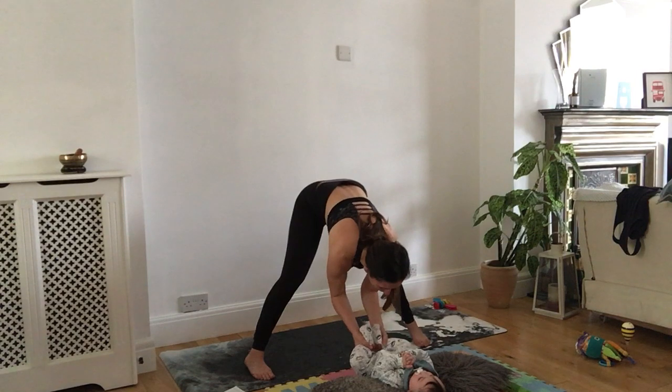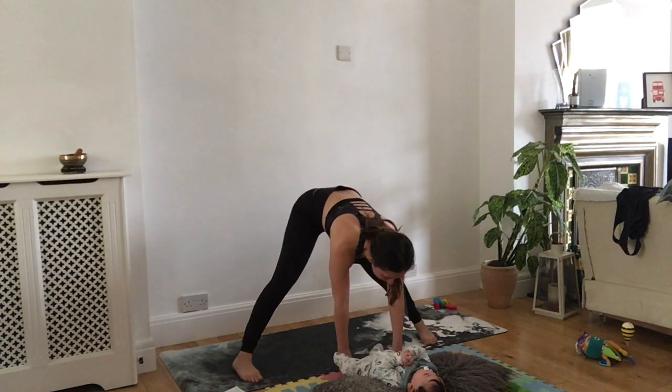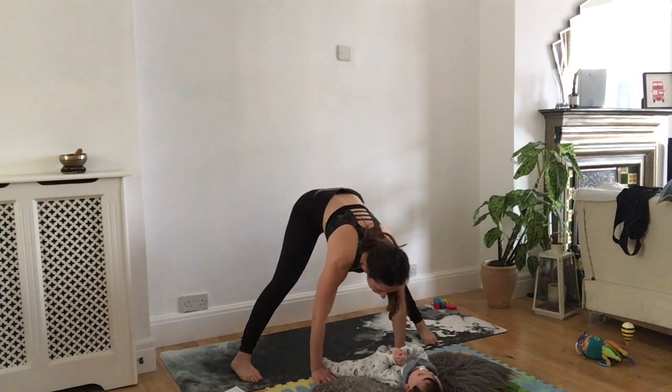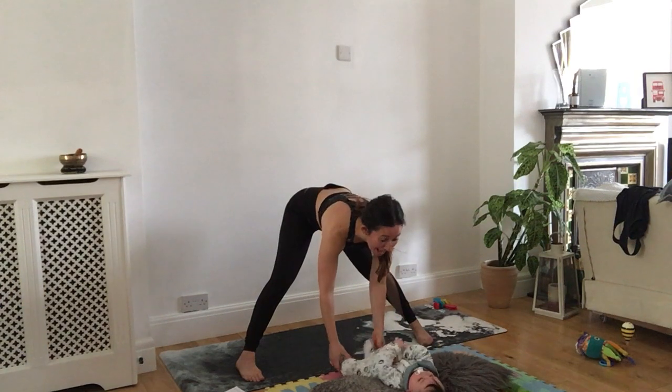And again, so you can go that little bit lower, so you can really hinge on those hips. Maybe this time you can take the hands to the floor to see how deep you can go. If not, keep those hands nice and strong.